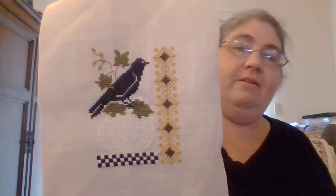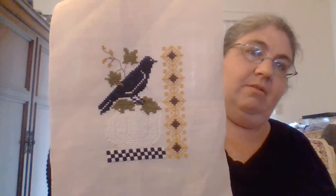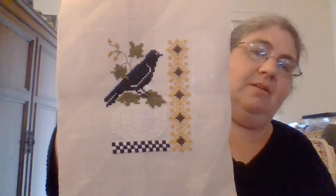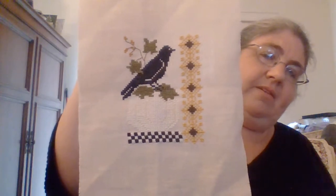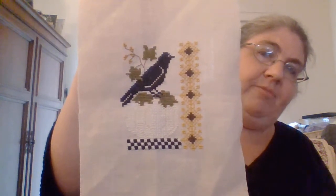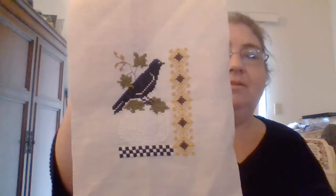This is from Just Cross Stitch, one of the Ornament issues. I don't remember which one it is now. 2015. It's Just Cross Stitch 2015 Ornament issue. And this is the Ornament by Samplers Not Forgotten. It's called Crawl on a Pumpkin.